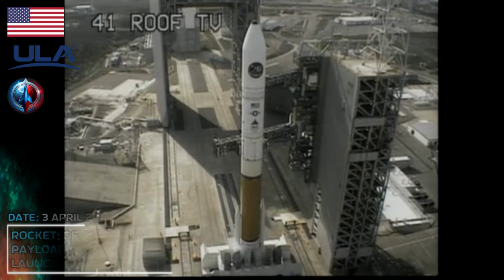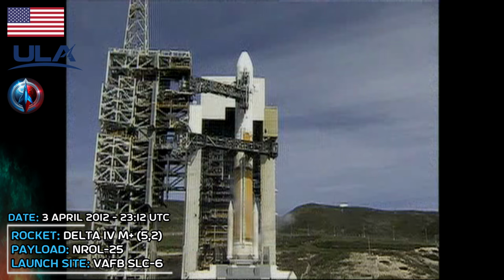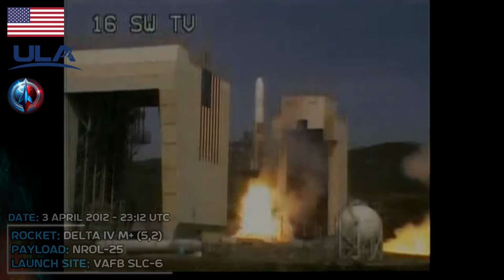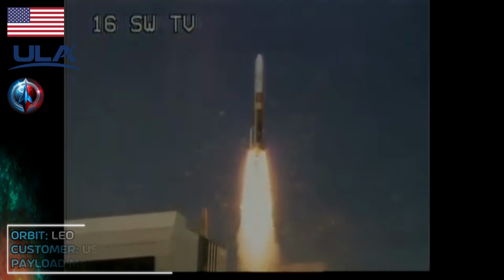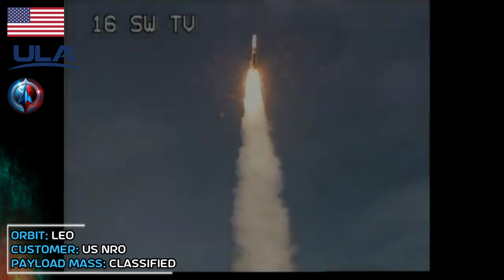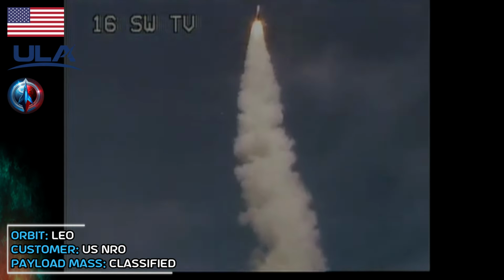This is Delta Mission Control at T-minus 10, 9, 8, 7, 6, 5. Delta engine ignition, 1, 0, and liftoff of the United Launch Alliance Delta 4 rocket carrying the NRO L-25 mission for the National Reconnaissance Office. You're hearing the voice of Steve Agate providing launch vehicle ascent data.